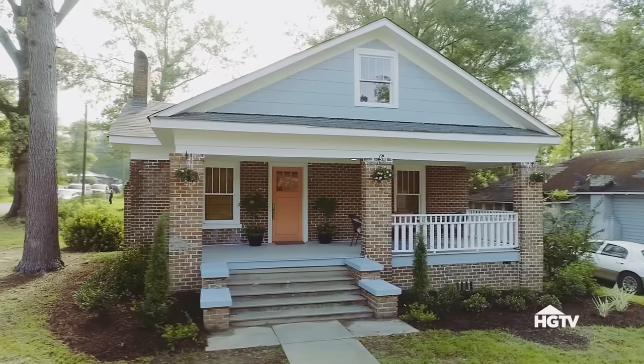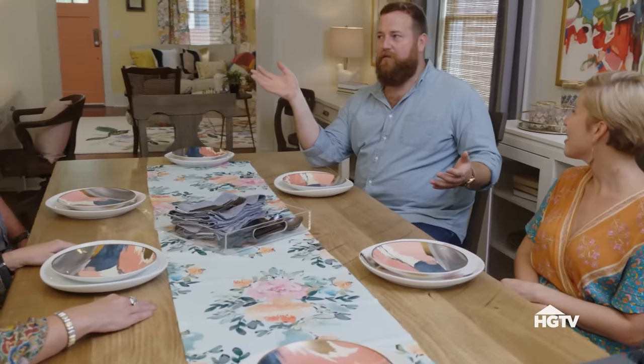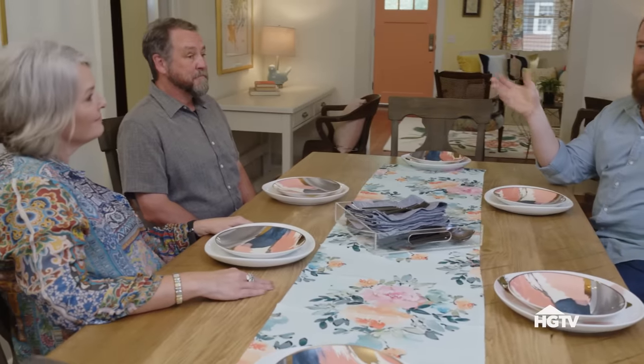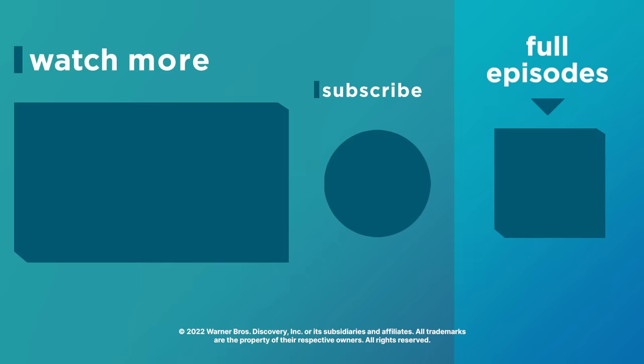$25,000 to purchase it. We put $75,000 in it. So $100,000, and I mean, this is a beautiful, comfortable house that anybody could live in. You really have taken a modest budget and spent it very well. And you did a real good job.